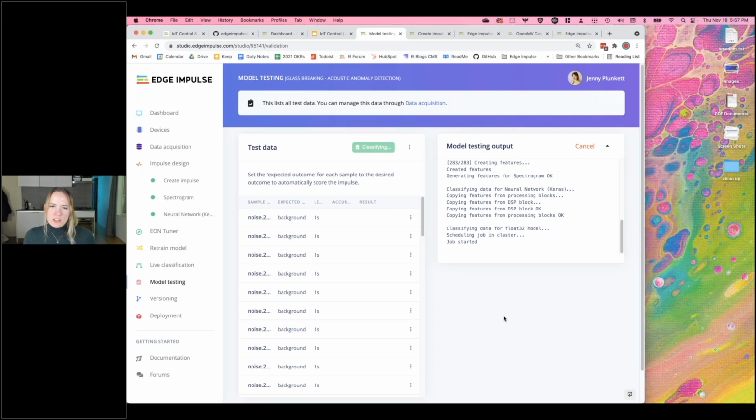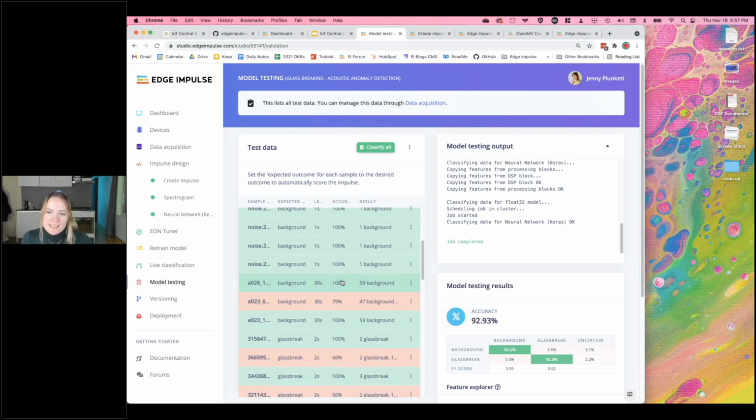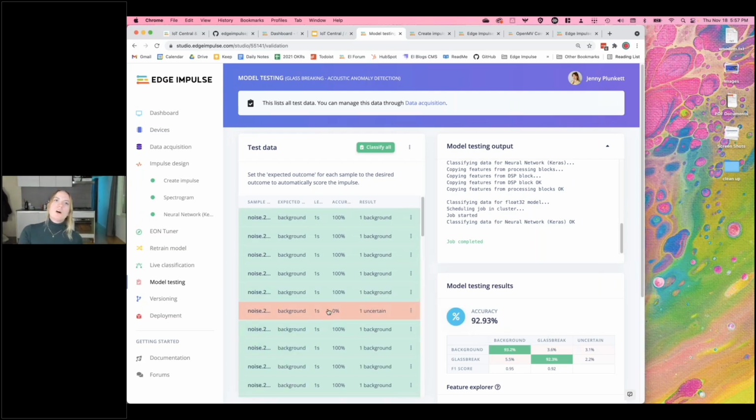So we're just classifying all of our test data. We're passing it through the digital signal processing block. We're getting those important and meaningful features, passing them through the trained model to get our predicted label. So we can see we have very similar results to our validation set from our training set that we see on the neural network tab. On the neural network tab, our accuracy was 94%, but on the model testing page, our accuracy is only 92%. So we lost a little bit of percentage accuracy in the real life application of this.